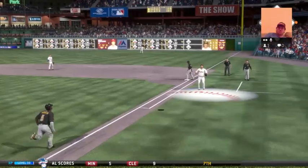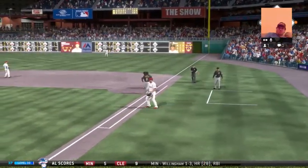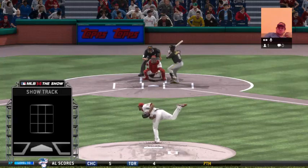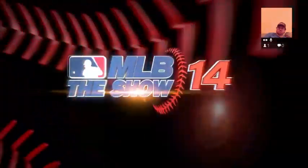Swing and he pops him up. Looks to be playable in foul ground. Ruiz is over now, and he's got it for out number 2. And this is right where they wanted this thing. You see it on the pitch tracker there. They wanted to take him up around the letters, hoping for the pop-up, and that's exactly what they got.